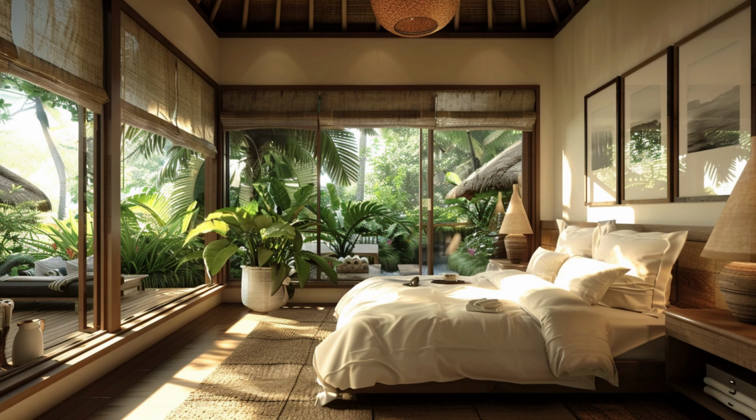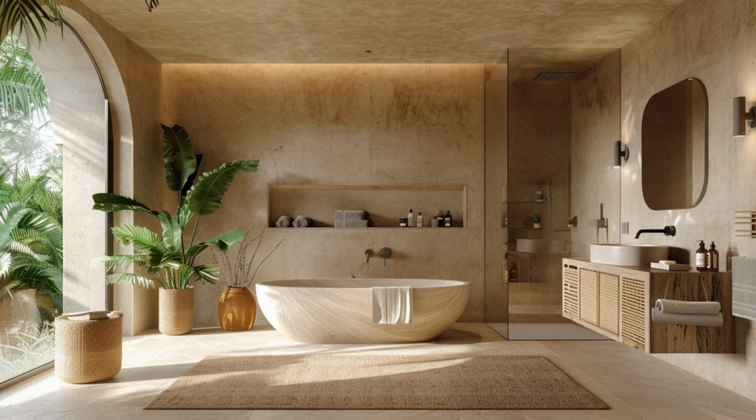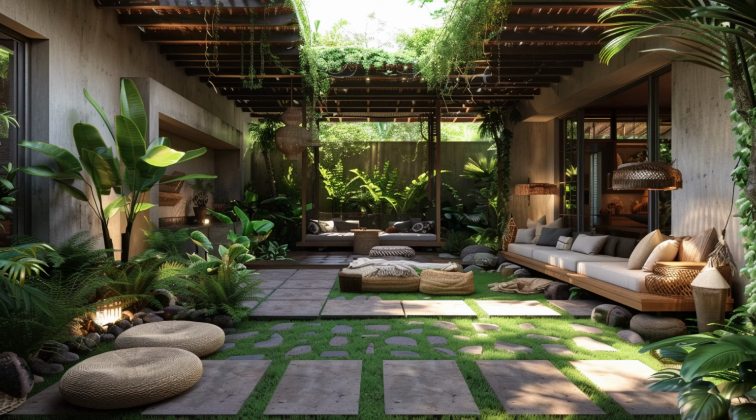Balinese interior design style is an exquisite representation of Bali's rich cultural heritage and its symbiotic relationship with nature. This design aesthetic is characterized by a seamless integration of the indoor and outdoor environments, often achieved through open-plan living spaces, large windows, and extensive use of natural materials. The style draws heavily on the island's lush tropical landscapes, incorporating elements such as bamboo, teak wood, and volcanic stone, which are locally sourced and sustainable.